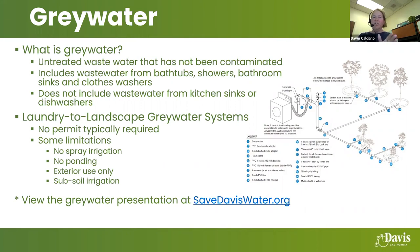So it is hooking your washing machine directly to a landscape system that is subsurface, where you can take the water from the rinse water that goes out to your landscape. And typically there is some kind of diverter valve that allows you, in time periods where we have a lot of rain, which we seem to have no rain or a lot of rain, to send it to the sewer instead, so you're not having additional water potentially flooding your property.